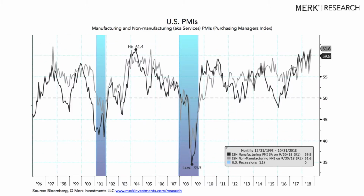Then turning to the PMIs, so the last month we had a new cycle high in the manufacturing PMI. That ticked down a little bit from 61.3 to 59.8, but 59.8 is still a very strong reading, still very close to multi-decade highs. And then the gray line is the services, or in other words, non-manufacturing. That terminology is interchangeable for this series, but that reading came in at 61.6, so that's the strongest for the cycle, and I think the strongest going back to the 90s.